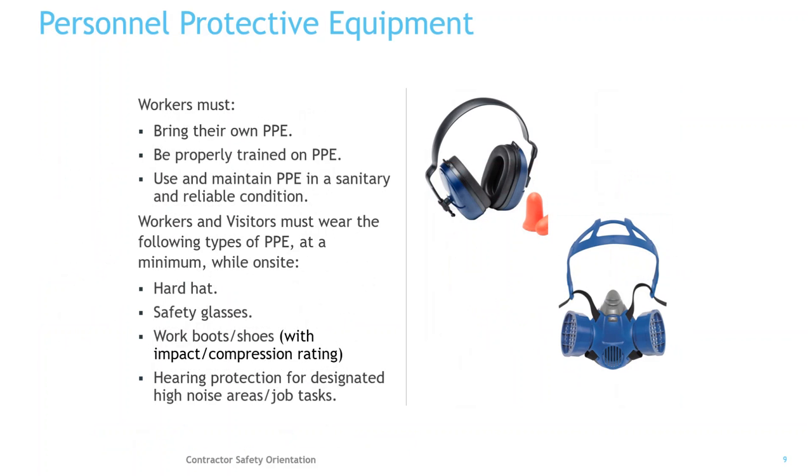Personal protective equipment. Workers must provide their own PPE. Be properly trained on PPE. Use and maintain PPE in a sanitary and reliable condition. Workers and visitors must wear, at a minimum, the following PPE while in the power block: hard hat, safety glasses, steel composite-toed work boots or shoes, hearing protection.